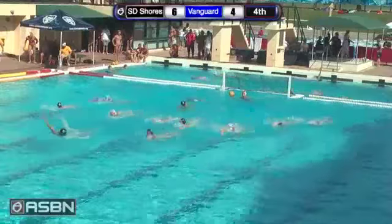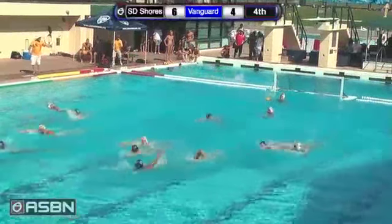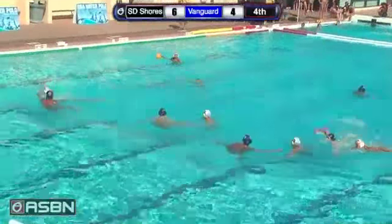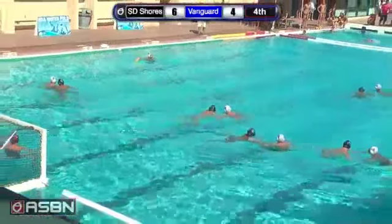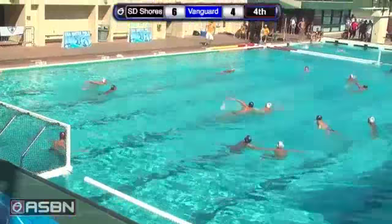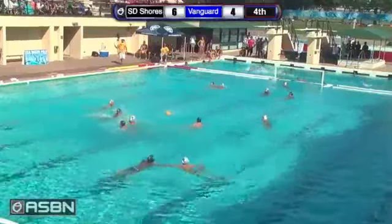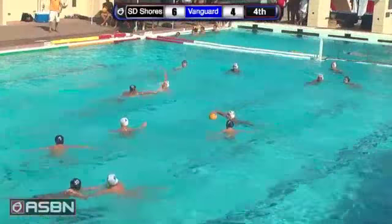For as much as we've talked about Saunders and his goalkeeping, that was the biggest save of the ball game. And now San Diego Shores in great shape. 45 seconds left. They're ahead 2. It's going to take some kind of miracle here for Vanguard to pull this one off. Under a minute. Shores trying to just take some time off the clock. There's an ordinary. 5 seconds on the shot clock.